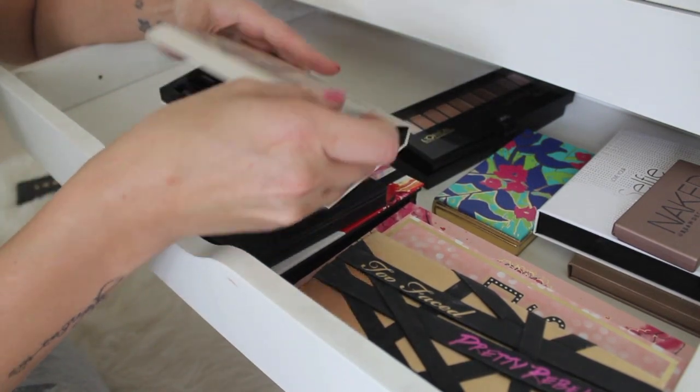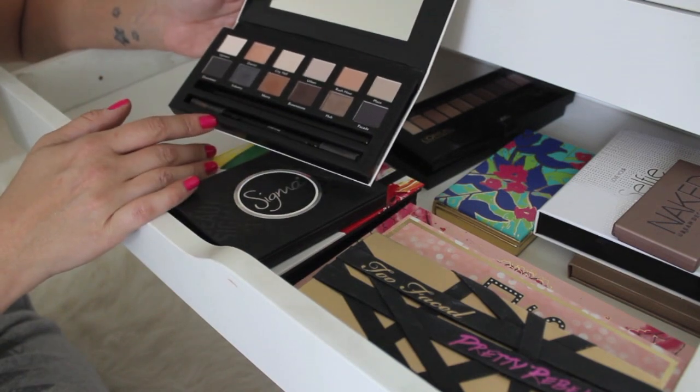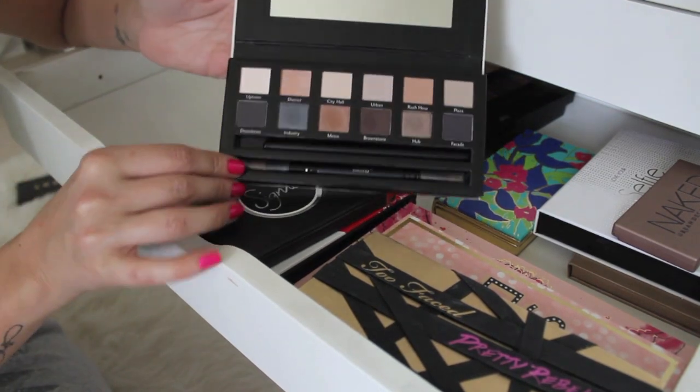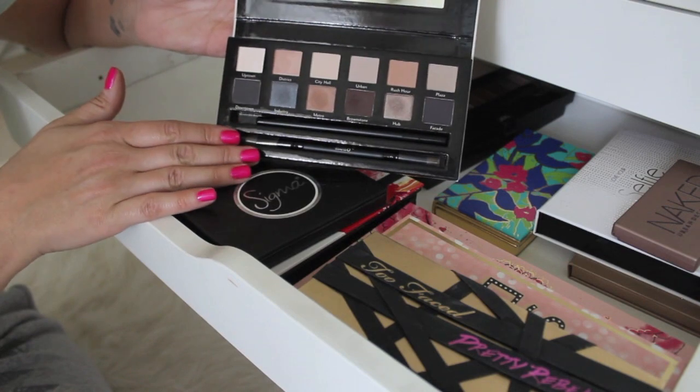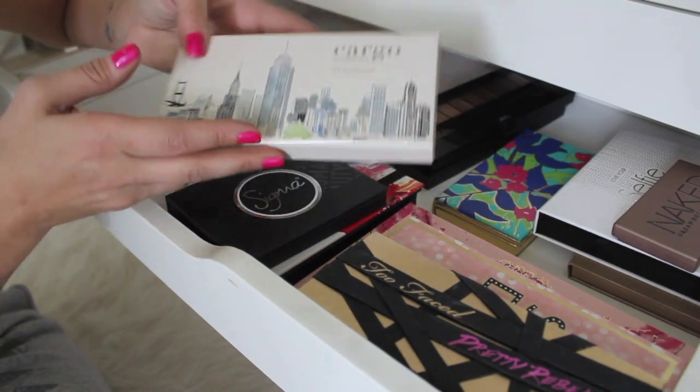And the Cargo Essentials palette. Another one that I think I'm getting rid of. Nothing against Cargo, I like them as a brand. I'm just not impressed with their palettes recently. So I'm going to get rid of this guy.